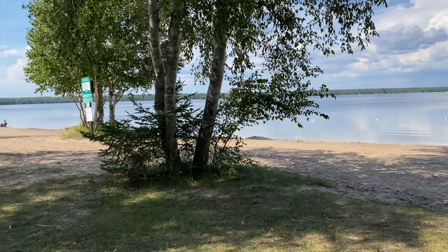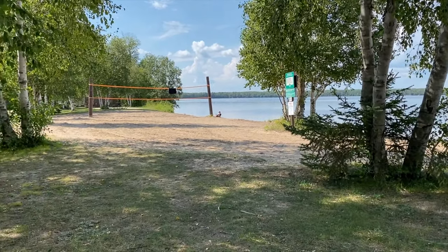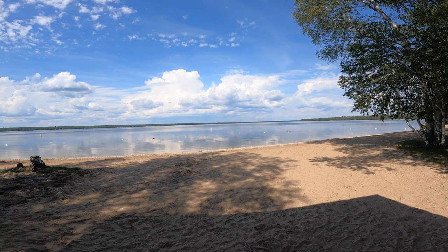It's really nice here. There's not many people because it's really hot out. I bet they're all in their campsites. But yeah, this is a good place to swim.